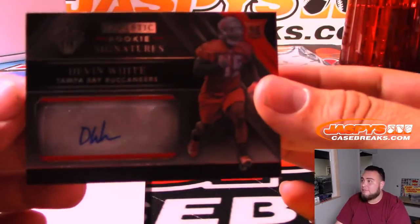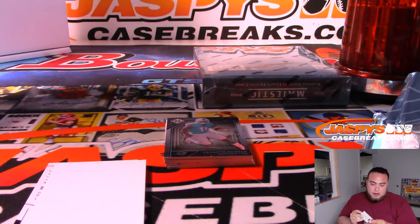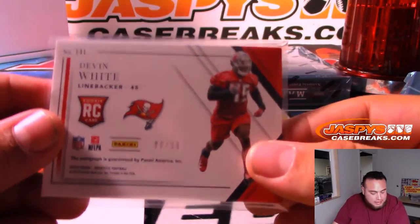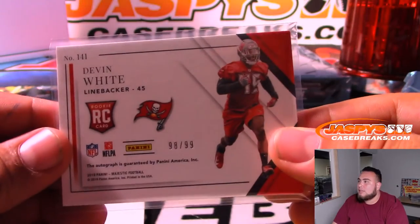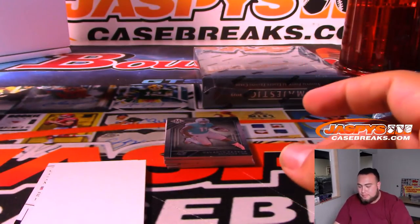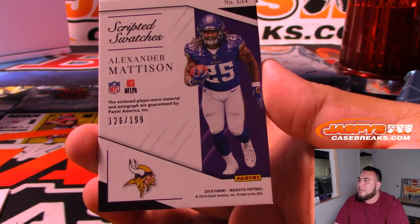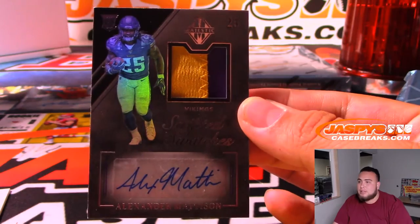We have Devin White for the Bucks. Buccaneers, that'll be part of a team. Random number block. That's 98 of 99, so that'll be spot 8. That'll be Matthew McCray with the Bucks. Random number block. Alexander Mattison, 126 of 199. Nice two-color patch in the ink.